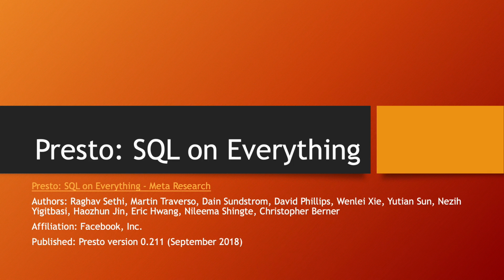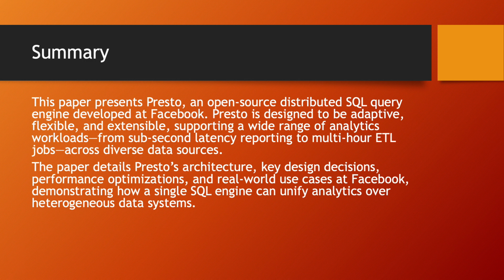The paper of the day is Presto, SQL on Everything. This paper presents Presto, an open-source distributed SQL query engine developed at Facebook. Presto is designed to be adaptive, flexible, and extensible, supporting a wide range of analytics workloads, from sub-second latency reporting to multi-hour ETL jobs across diverse data sources.